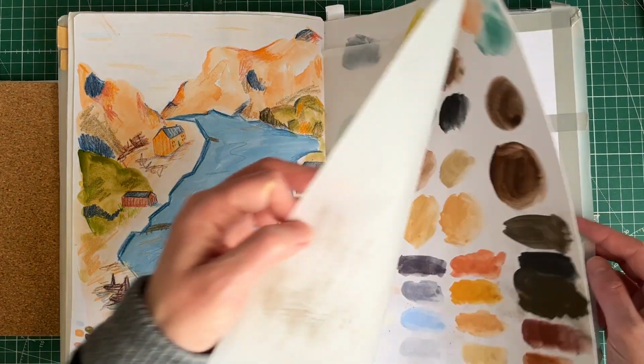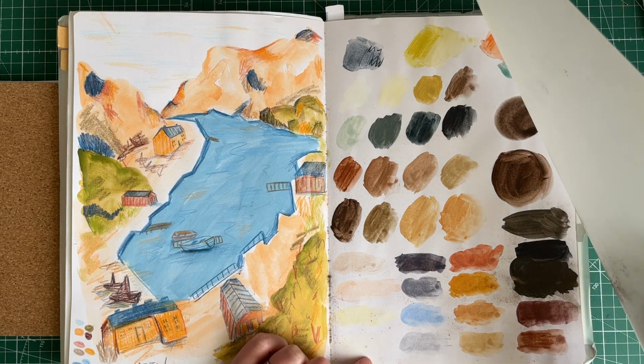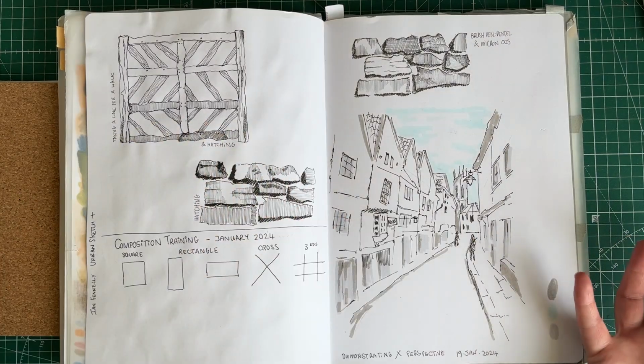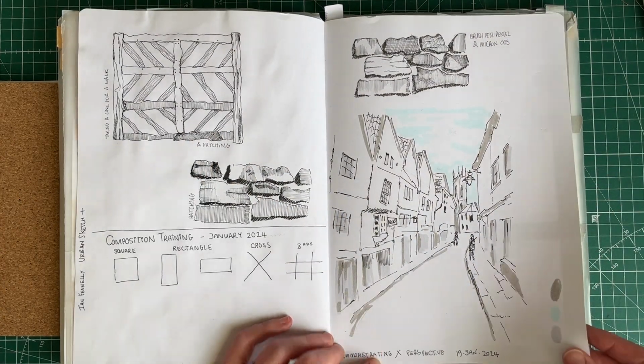This is the page of soft pastels that I was playing with watering down. There's a video on that on my YouTube. It's a page of line training from Ian Fennelly. The X perspective training, that was in January. These were earlier in the month.